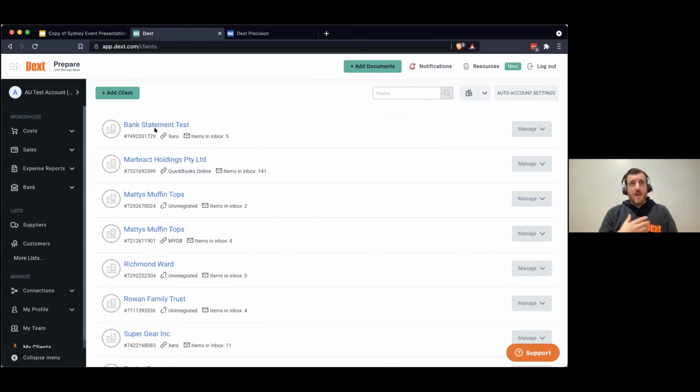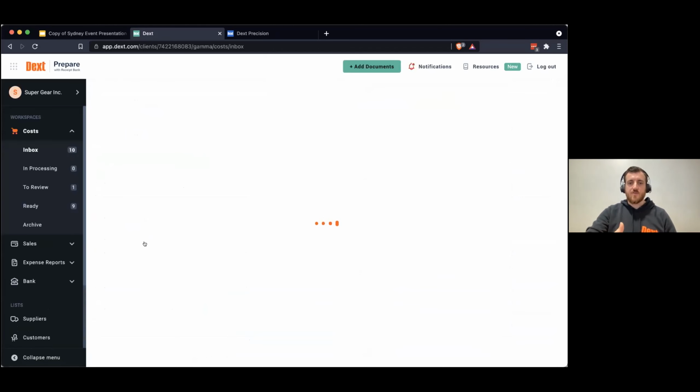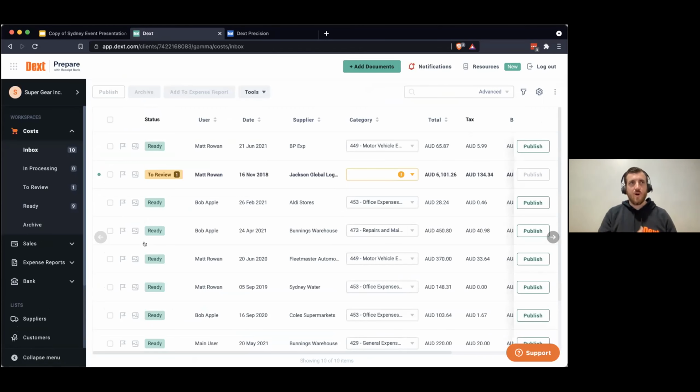So look, the prepare process is fairly simple. What we probably want to highlight here is that data extraction is the heaviest part of it all, but really what we want to do is make it easy to automate the workflow once the information has been extracted. So let's say, for example, I jump down here into my client Supergear. There are some options that we like to create that just make it possible for you to have confidence in what you're sending across to the general ledger.